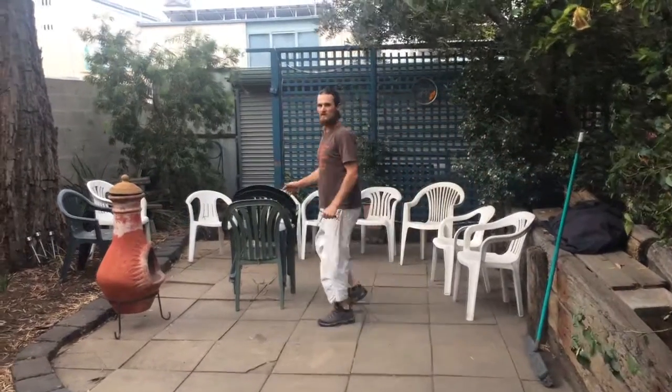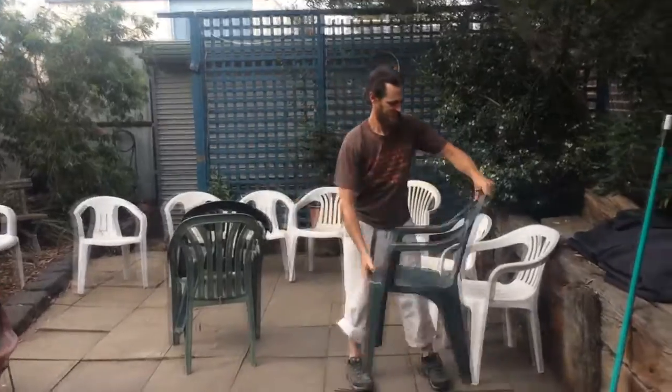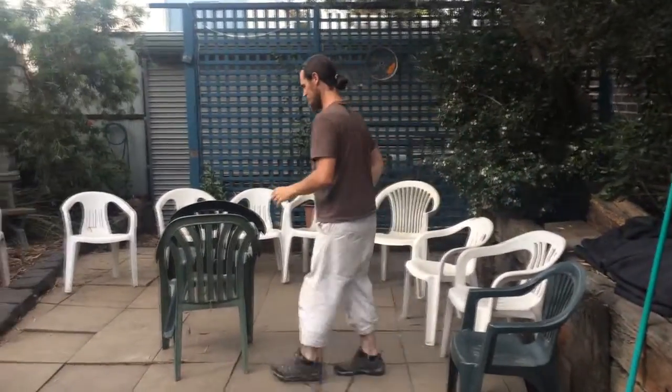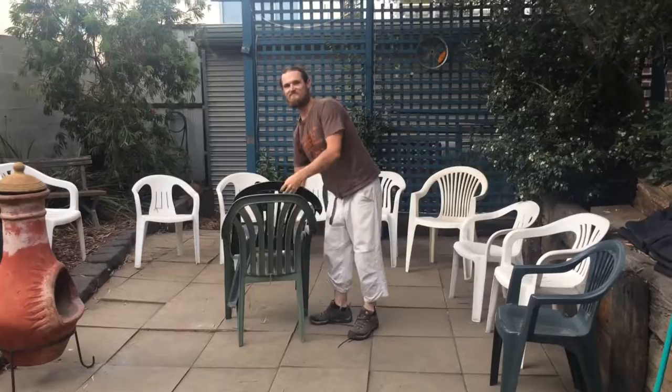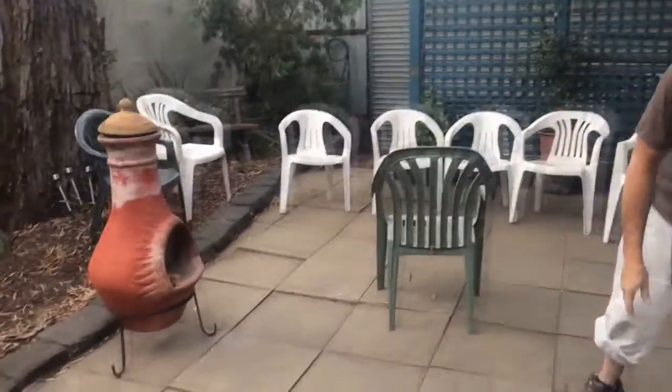Welcome to Setting Up Your Own Men's Lodge. This is Anthony Condon in front of us, who's putting the chairs out because out of the things we've got listed that you'll need, chairs are one of them. We've also got cushions for the chairs, which we'll show you a bit later.